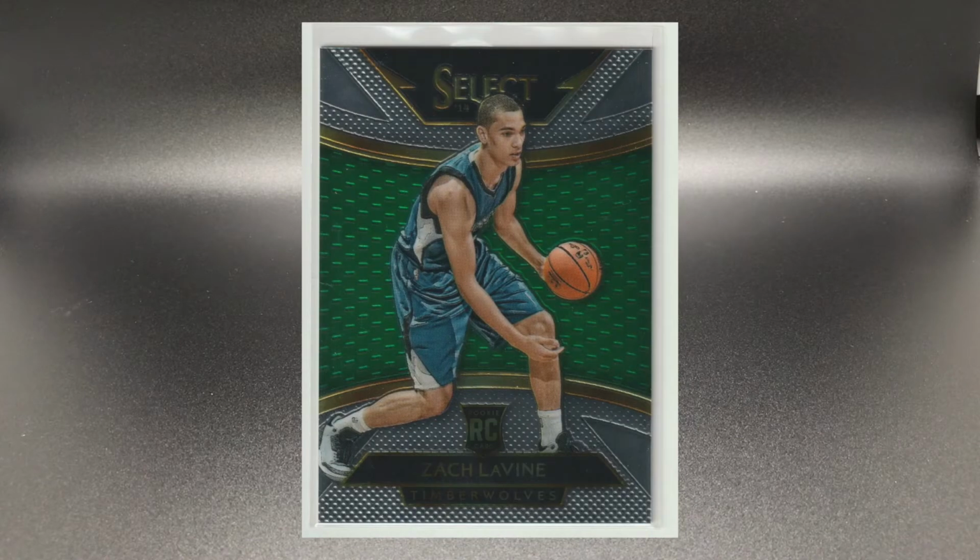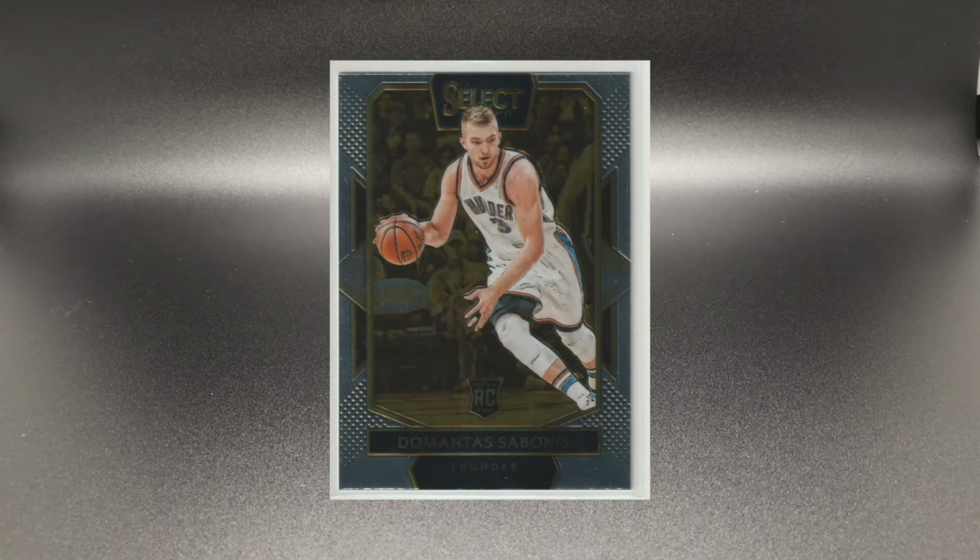Another card that I ended up selling was a 2014 Panini Select Courtside Rookie of Zach LaVine. I sold it for $102. I ended up buying this card back in July for $6. And another card that I sold was the 2016 Select Courtside of Domantas Sabonis. I did show that in a recent pickup video, I think a couple weeks ago. I ended up paying around $30 or so for it. Sold it for $72.68. Great return on that one. Not as big as a Zach LaVine, but still a great return nonetheless.